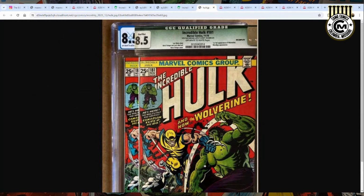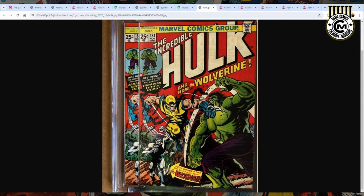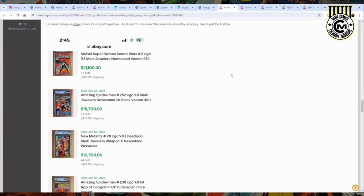This is another graphic that somebody cut together on the boards. Pretty helpful, where you can actually see the books side by side, and you can pair up a lot of those defects to where you can tell that it's very clearly the same book. Now, further down the boards, we had board member Thon Amon, who pulled some of the sales history from the seller at hand. And as you can see, there are some pretty big books listed here.